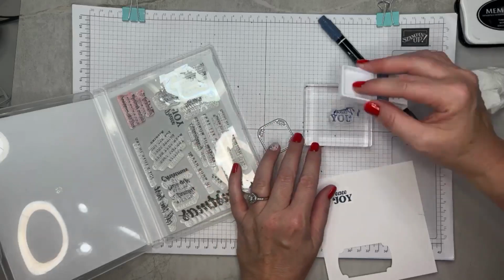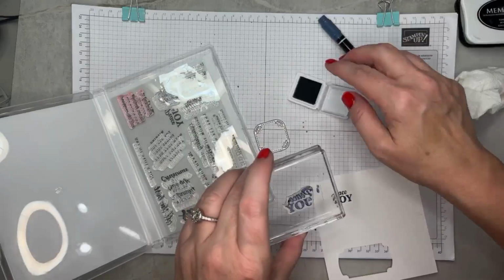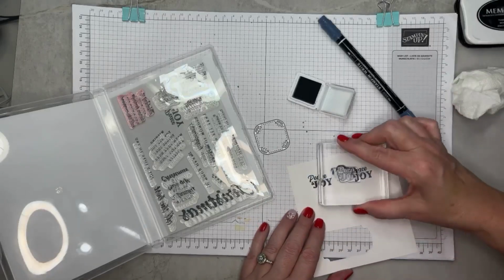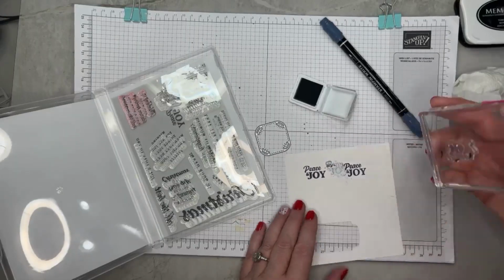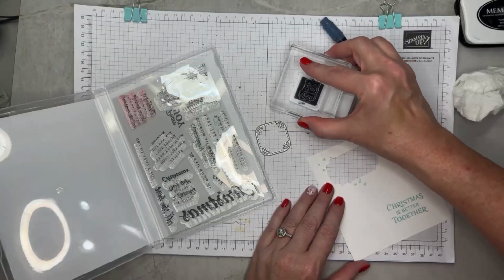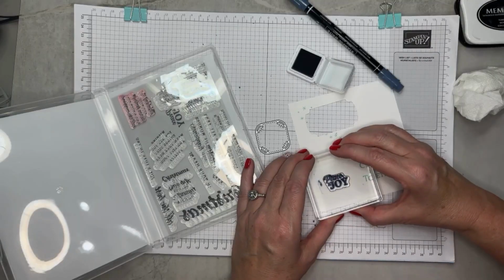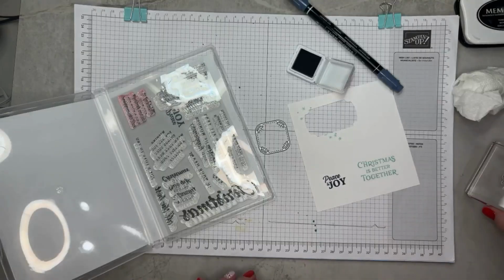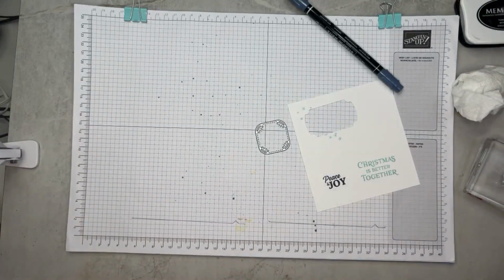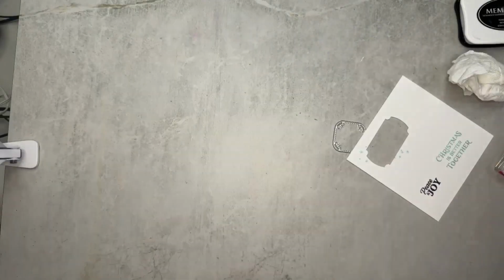So I am going to ink that up. See if that's any better. It's a little. I'm going to do it one more time on this side. Okay. Now I'm going to bring my cut and emboss back up here so that we can cut this out.